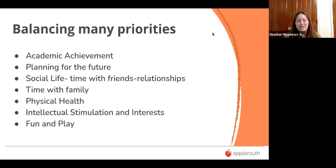And balancing a lot of priorities, right? This is where it gets really stressful, especially for high schoolers and beyond. You're not only trying to make sure you do well in school, you're stressed about college applications. You want to make sure that your girlfriend isn't mad at you. You want to make sure that you spend enough time with your little sister, that you eat well, that you go exercise, right? You also want to read the latest book in the series that just came out. And you want to make sure that you go play soccer this weekend. I don't know, there are so many things going on. How do you balance all of these?